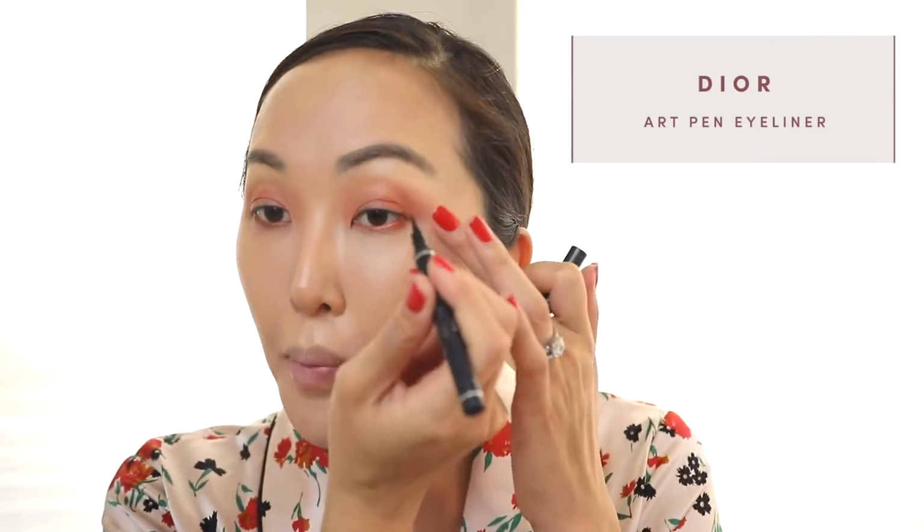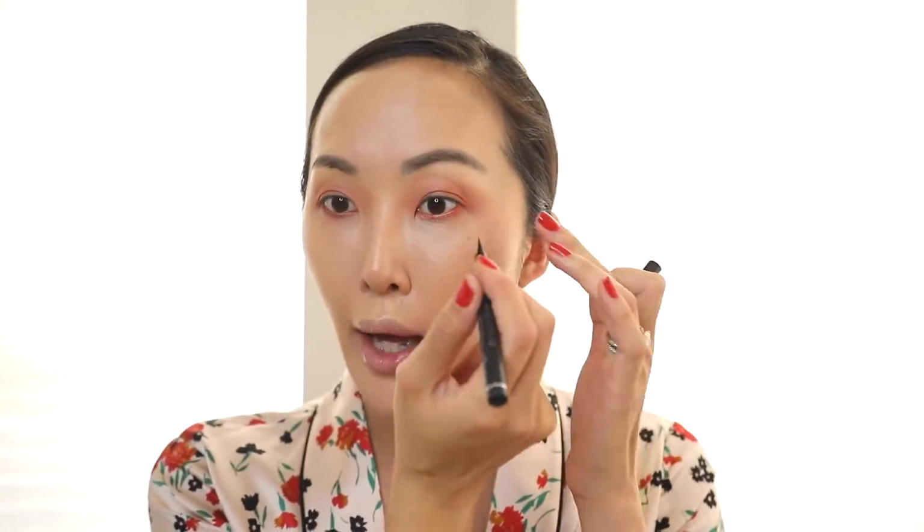Okay, I'm going to add my liner. This one is from Dior. It's the Art Pen. And as you guys know, I always use a black liner, but when I have a more dramatic colored eye like this, instead of lining the whole eye, I'll just add a little tiny wing at the end.